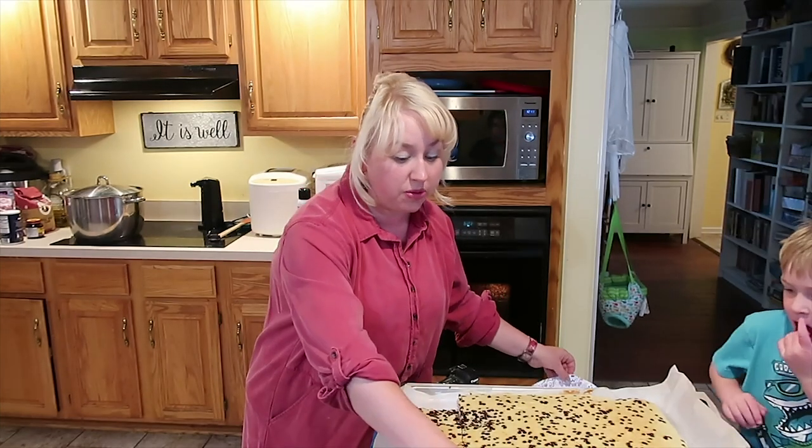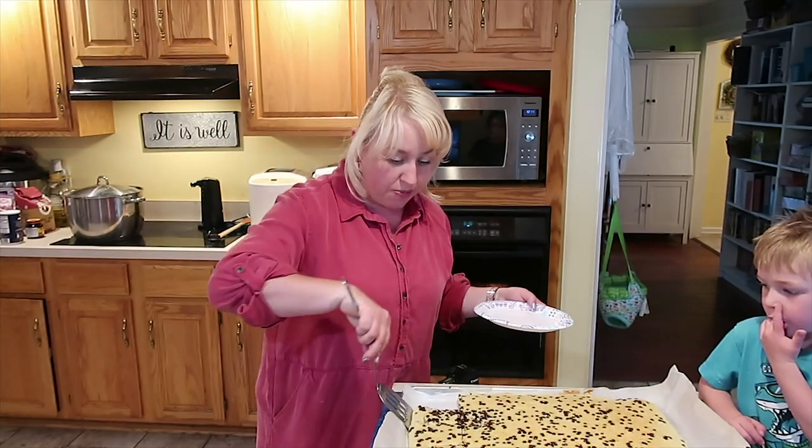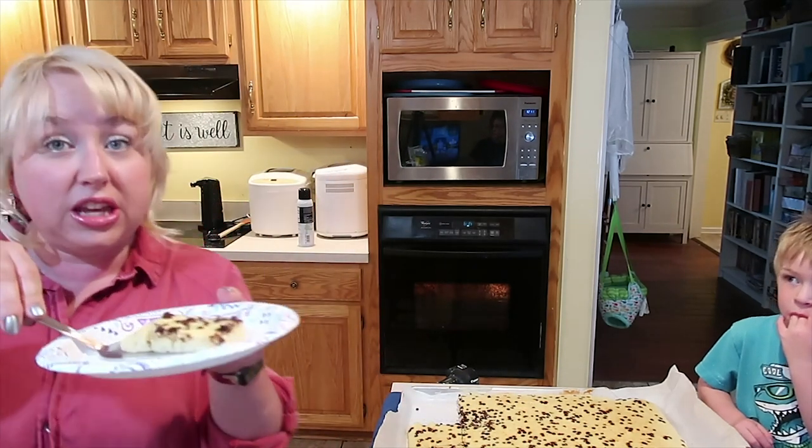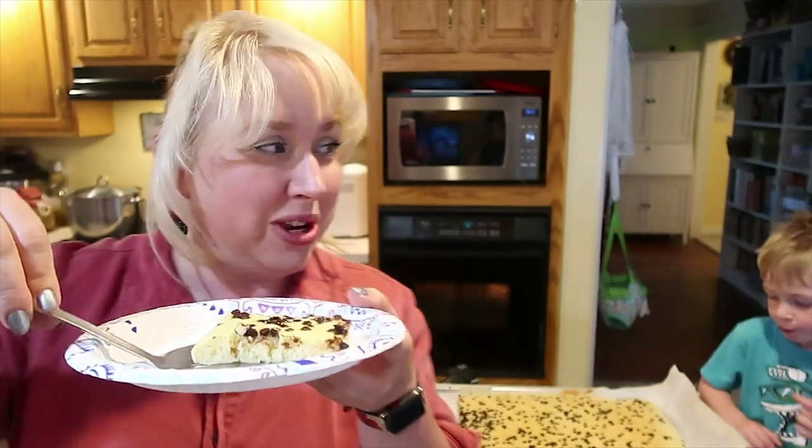I had to serve Benjamin the first sheet pan pancake because he just could not wait. But let me take this over and show you how beautiful it is. Look, you should be able to see those edges very well. It's a beautiful, beautiful thing. Smells good. We need smell-o-vision.